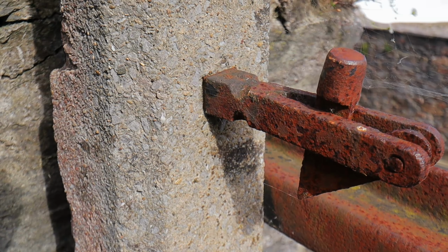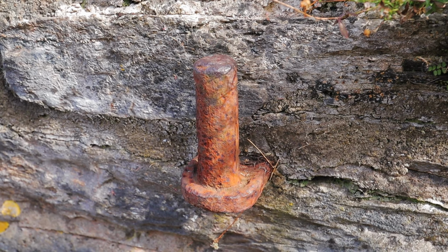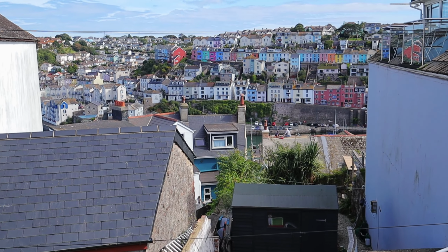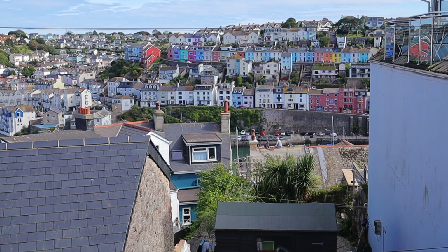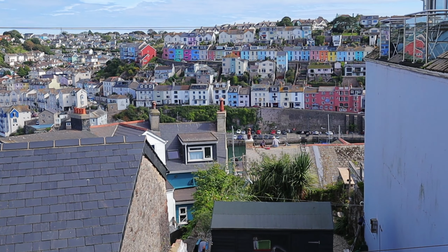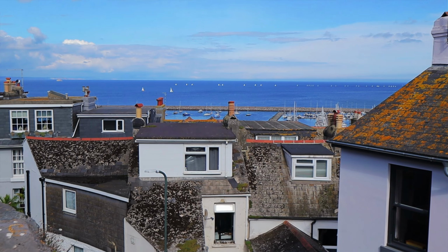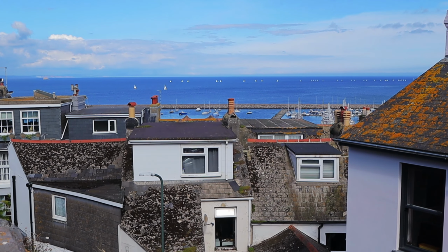So yeah, there's the latch part of the gate there, and a hook there for a gate to rest on. The one lower down is the last missing. And just to give you an idea of how high we're up, we're looking down at people standing on a roof repairing it from this angle. Oh, that's incredible. There is Brixham Breakwater, but it looks like there's a yachting event going on as well.